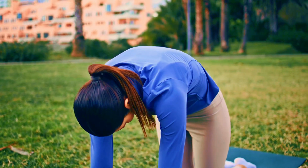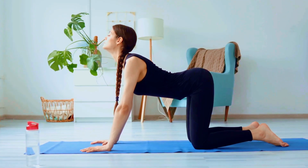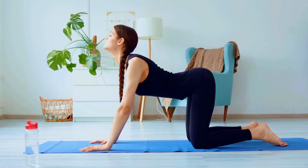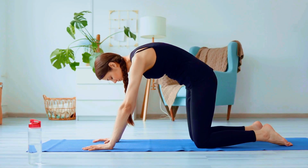Mimic this by arching your back towards the ceiling, tucking your chin into your chest, and pushing down into your hands. Next, gracefully transition into the camel pose. Gently lower your stomach towards the floor while lifting your chest and head towards the ceiling. It's like a stretching camel gazing up at a tall oasis tree.